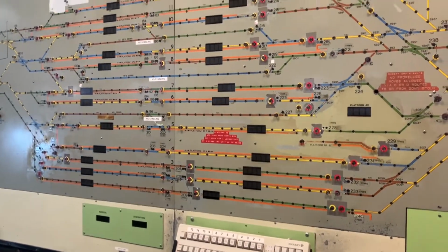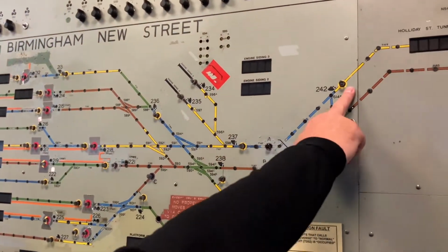Like if you were shunting out onto the Gloucesters, you'd have to go behind 242. If you didn't go all the way out, 242.